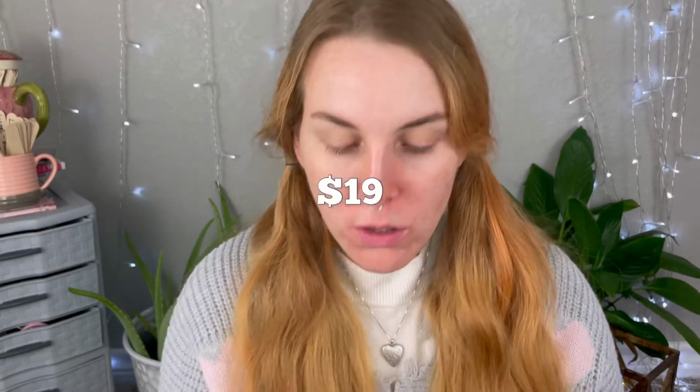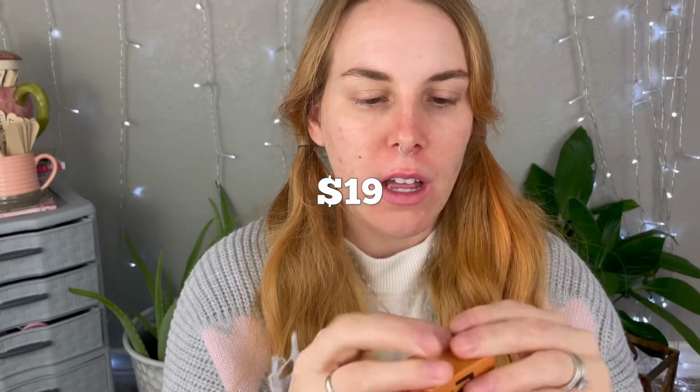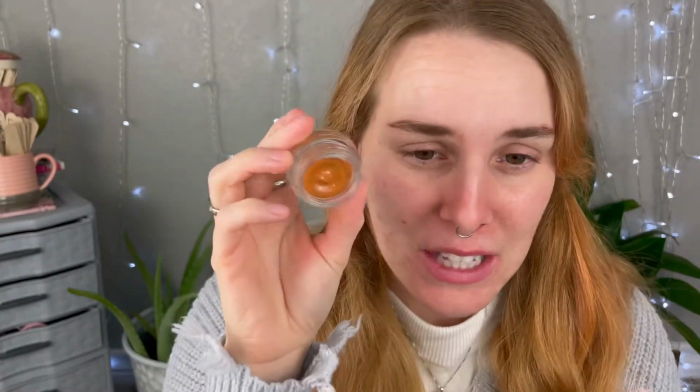Okay, we have 2 more items and I have the Melt Ultra Matte Gel Liner and this is in the shade Cultura. Ooh, it's actually a really pretty burnt orange shade. If I can get it open, it looks like that. It kind of looks like poop brown, but I actually think it's really pretty. So we have a gel liner in Cultura. So far it seems a little redundant. Is that just me? Okay, moving on.